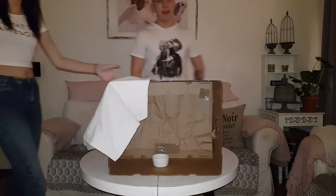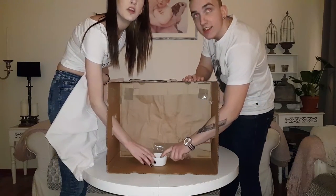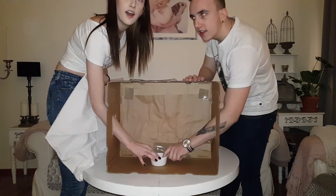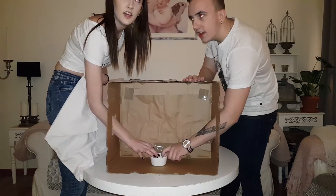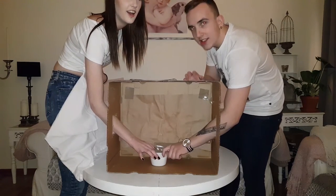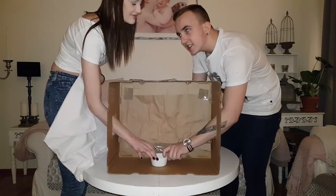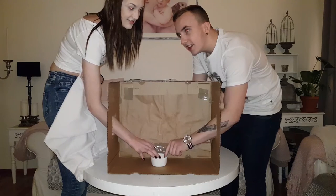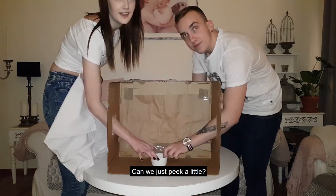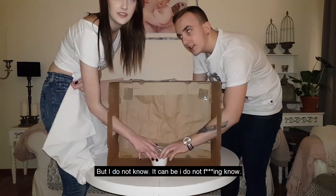Hopefully. Don't taste it or smell it. Are you sure? Yes. Okay, smell it. No, no, no. Får du se på det? No. Filmjölk? No. Feels disgusting. There's like clumps in it. What the hell is this? Oh god, it's disgusting. Får vi bara titta? No. Det kan vara, jag vet inte fan.